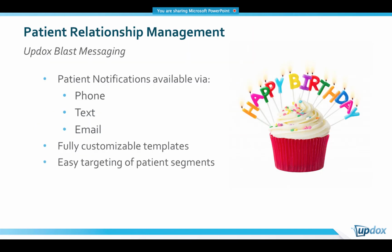Now on to our patient relationship management. We offer Updox blast messaging. This is on-demand messaging that you customize just like our reminder solution. One of the most common use cases for this solution, which we'll head into next, is to get no-shows back on the schedule. We know that you like to have a little bit of time opened up in your day, but also if you're trying to get everybody through the week, it's also a good tool to just email or send out a text message to let everyone know who no-showed last week that you have an open slot available if they'd like to come in this week.